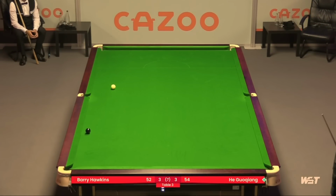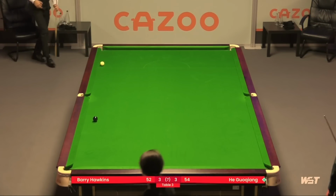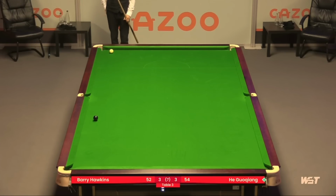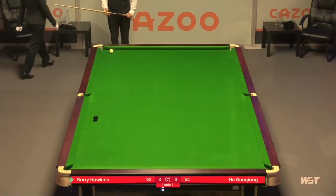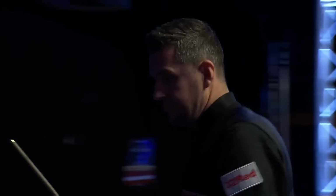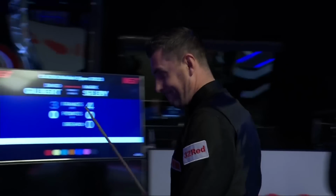He Gyu Kang has had a go at the black to beat Barry Hawkins 4-3. It stays out. So the drama's not over yet. Mark Selby, though, is through. It was a cruel finish, that. But he will play Jack Lisowski, after all, in the quarterfinals.